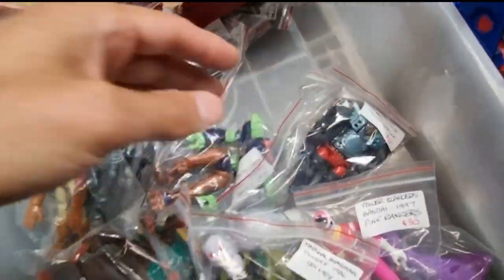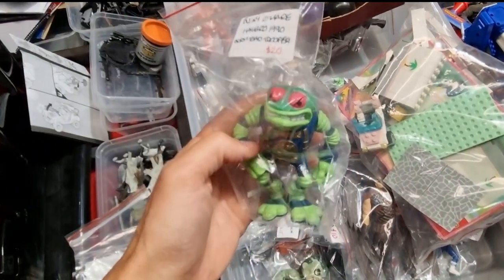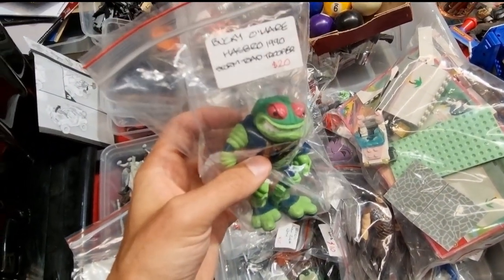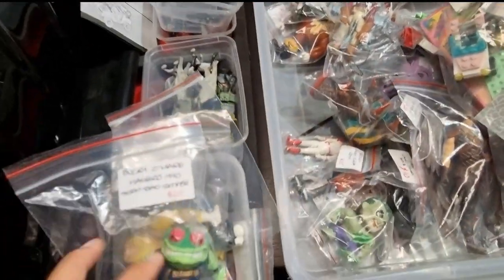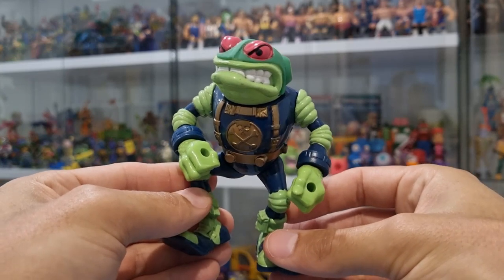And next up, sifting through a tub of mixed loose vintage action figures, I stumbled across this guy. We've got the Storm Toad Trooper from the 1990 Hasbro Bucky O'Hare line. Now, I'm slowly but surely piecing together the small line of Bucky O'Hare figures. I still need a bunch of accessories, and I'm gonna need an accessory for this guy right here because he is loose with no weapons.